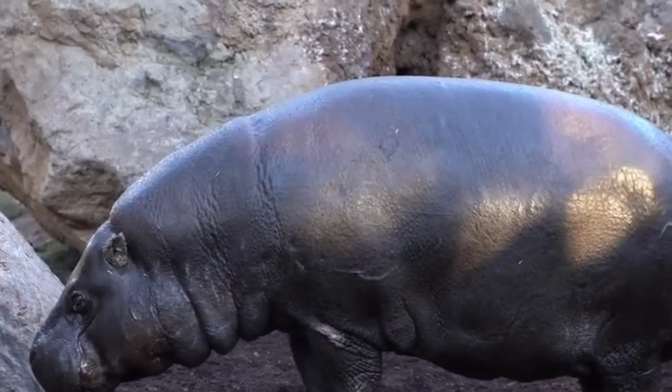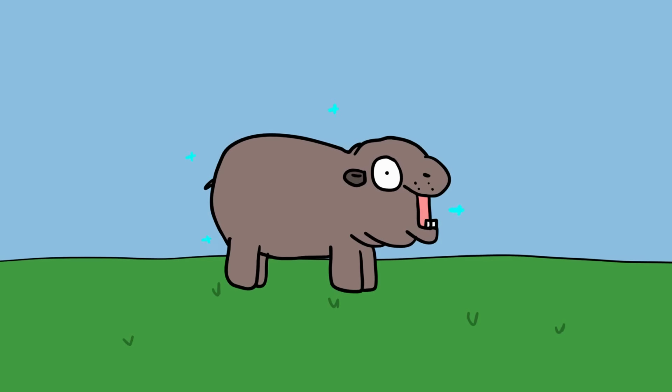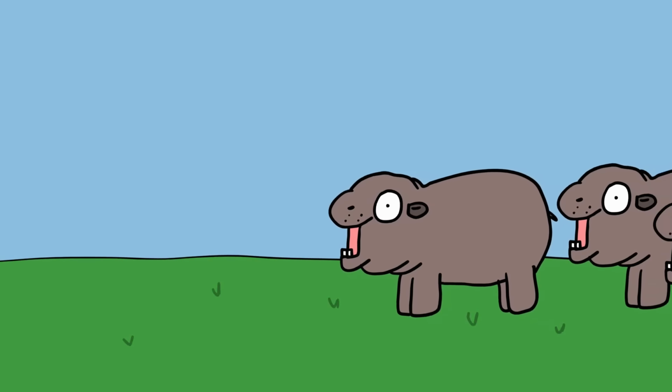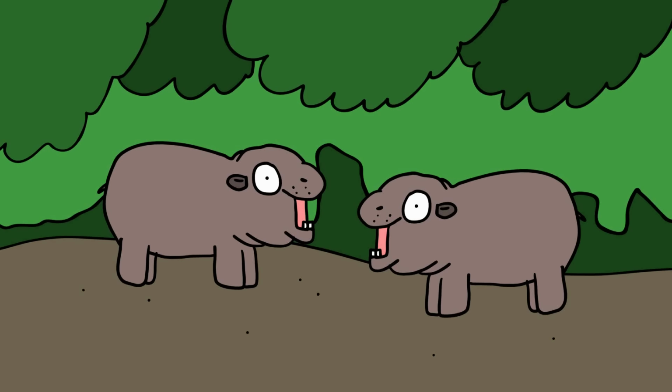Just like the okapi, the pygmy hippo was unknown to science until recently, in this case the 19th century. They look like smaller, cuter versions of the larger hippo, but they have somewhat different habits. For a start, they spend more time on land and live alone or in small groups, instead of gathering in huge herds like their larger relatives. They are only found in the rainforests and swamps of Western Africa.